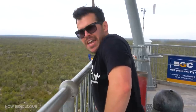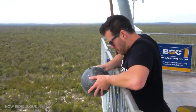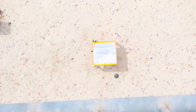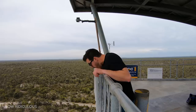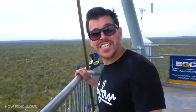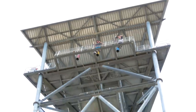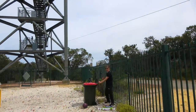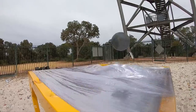All right, Heron, 60 layers. 60 big ones. If this stops it, I'll just give you the win. Please be the ball. 3, 2, 1. Yep. Oh, it's bounced. It's bounced off 60. I honestly did not expect that at all. That is insane.